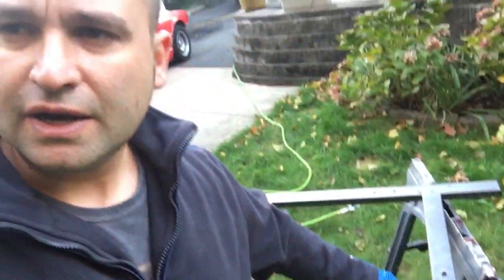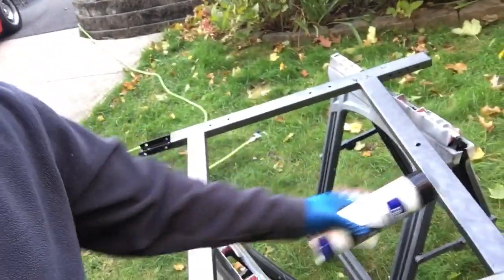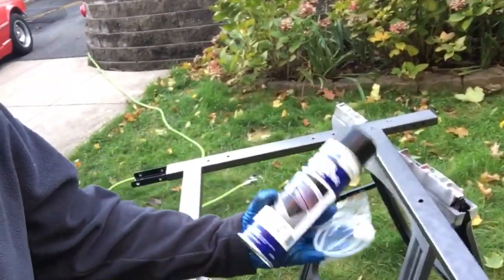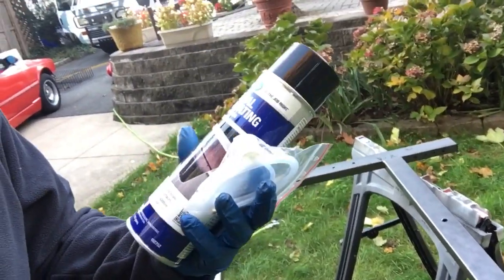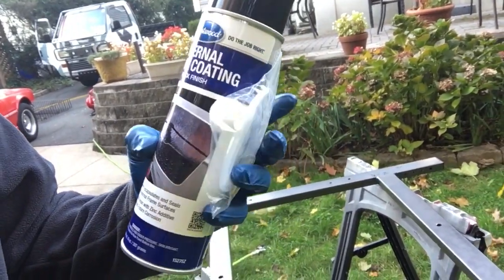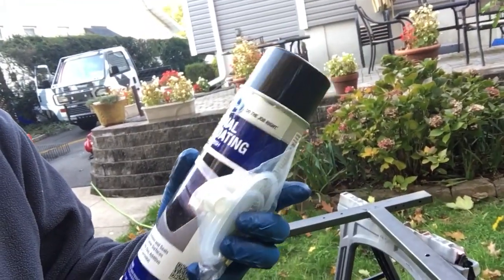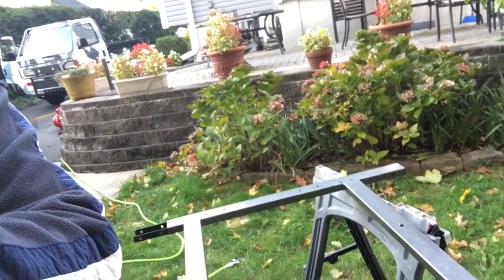Alright, so this cross tube was the culprit. I really didn't see any rusty water coming out of this one. This one is the one that was full of water. So I drilled the hole, and I'm gonna connect the hose that this came with and see if we could get this done. By the way, the name of this product is Interior Frame Coating by Eastwood. I think it also comes in silver and a brown color, but I picked the black.